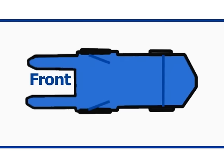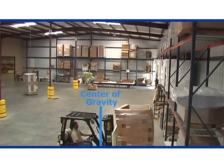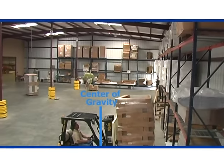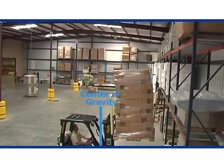The stability triangle is another way of communicating the concept of stability. Imagine that the two front wheels of the powered industrial truck make up two points of the triangle. Then imagine the center of the rear axle makes the third point of the triangle. The goal is to keep the powered industrial truck's center of gravity within this triangle. The farther that the load center is located from the rear of the forks, the closer the center of gravity is to crossing the line between the wheels of the front axle.